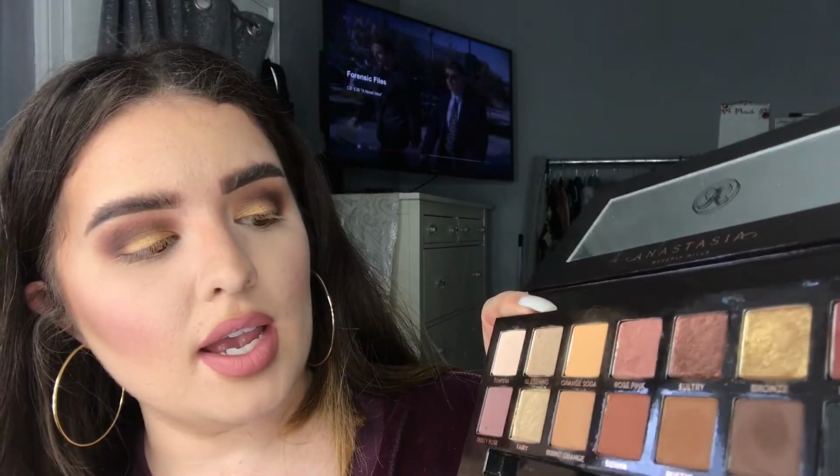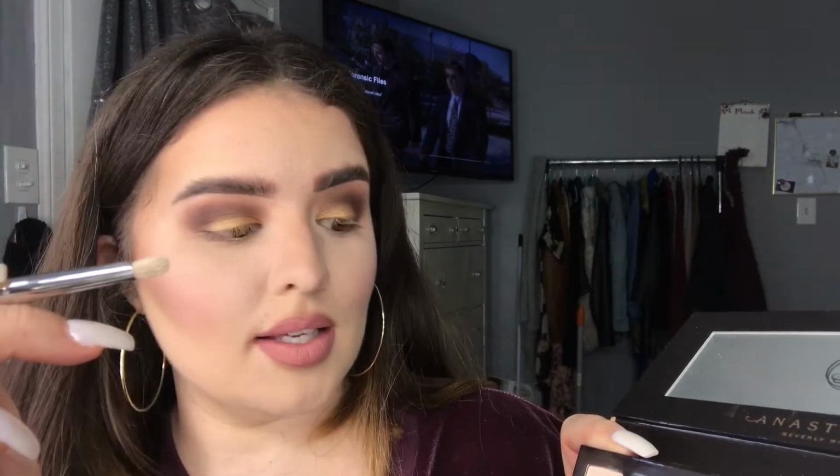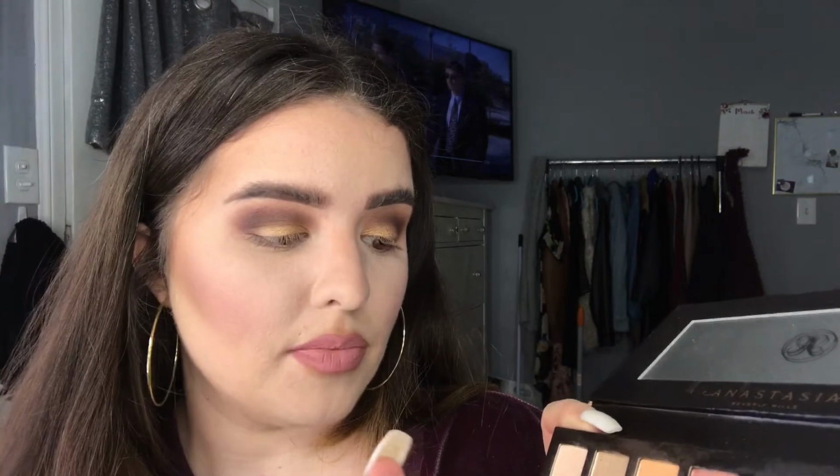I'm going to be going in with this color Fairy, and I'm going to use a Morphe M43 brush. It looks like this. It's just a pointed brush like that. And I'm going to go on the tear duct of my eyes. Oh my gosh, that's really pigmented. It's pretty. Oh girl, look at that. That's so pretty.